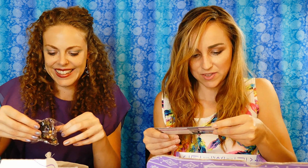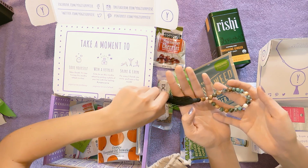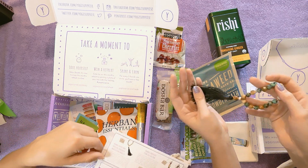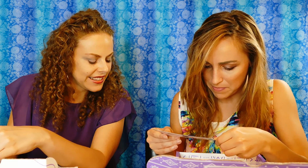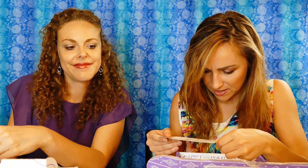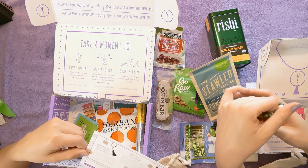I've always wanted one of these things. How pretty. So this is a brown jasper and African turquoise meditation bracelet. Ooh, it's so pretty. Look at how nice the stones are. These two stones make a wonderful combination for your meditation ritual. African turquoise is known to bring encouragement for growth, development, and positive change. Brown jasper is said to have a cleansing effect that helps eliminate negative energy and stabilizes the aura. Oh, nice. And it has this beautiful tassel on the end here, too. So nice.